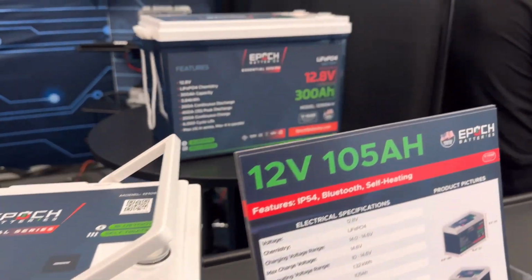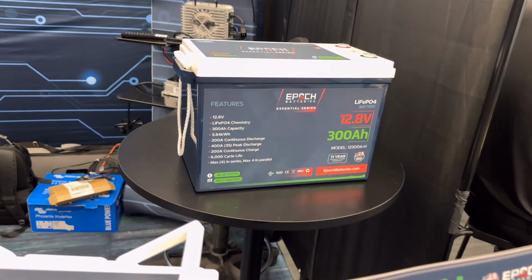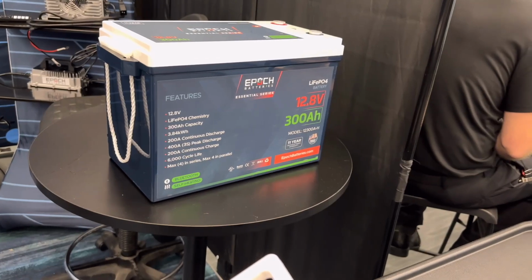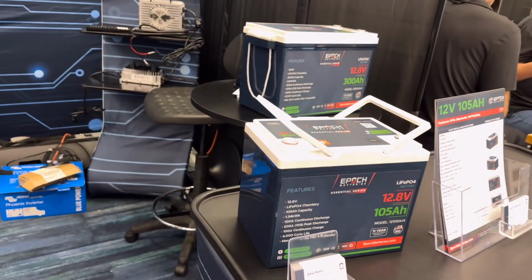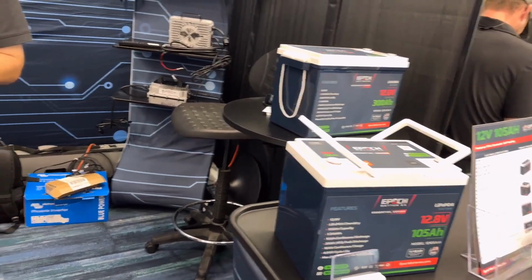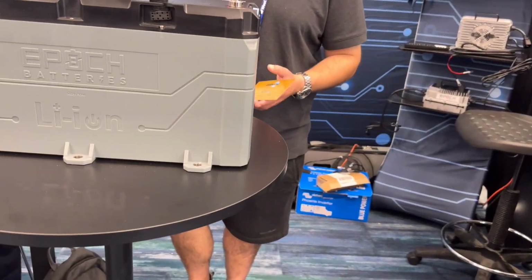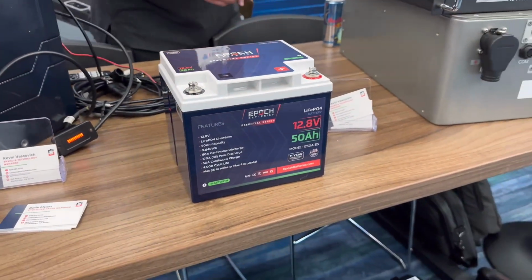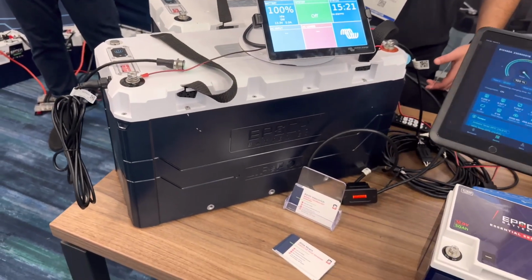Another prominent one is EBIC batteries. Now, I'm always really happy to see a high amp hour battery that is small for its size. That's a 300 amp hour battery. It's the size of a general 100 amp hour battery, and their 105 amp is the general size of a 60 amp hour or Group 24 battery. So we've got a lot of bang for the buck for each battery size. But that alone wasn't the crown jewel.